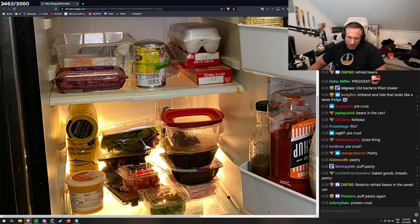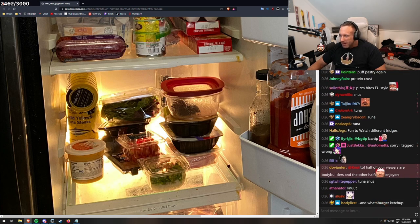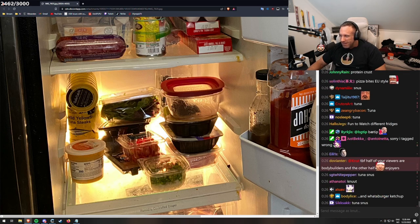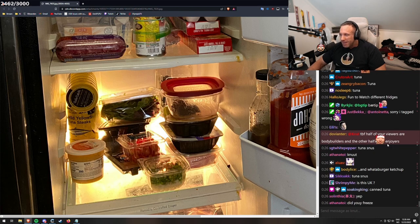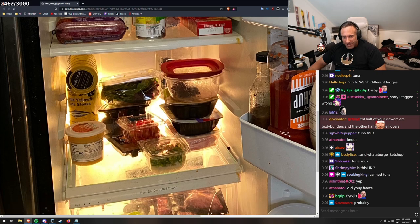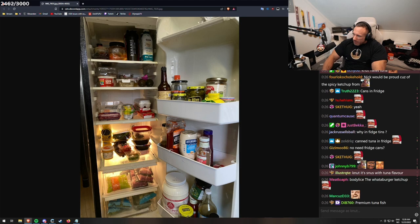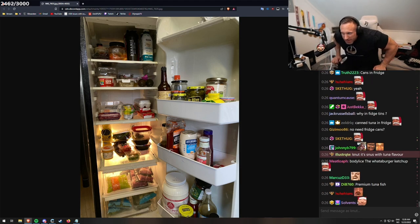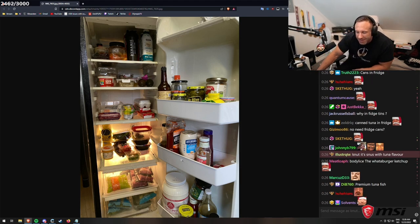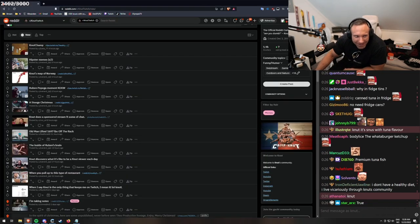Tuna steaks? Right there, yellowfin tuna steaks. Is it just normal tuna cans? To be fair, half of your viewers are bodybuilders and the other half is pog woo enjoyers. And this guy, but he has the meat. This is all you need. I like that fridge. Canada, West Coast.